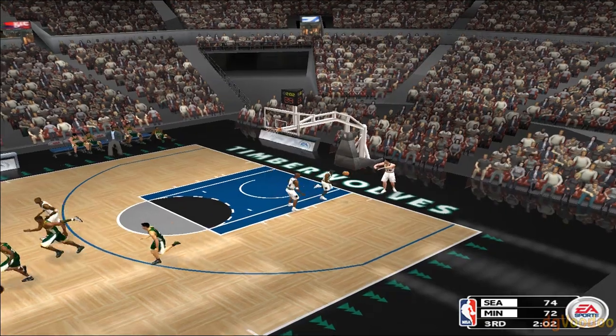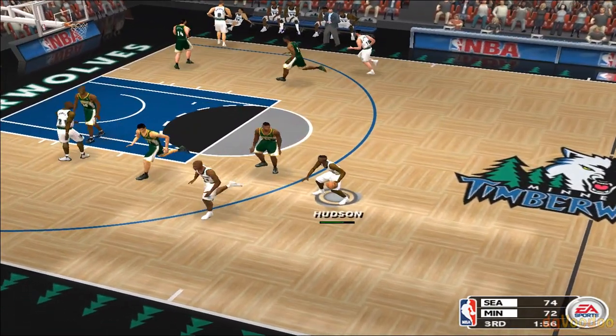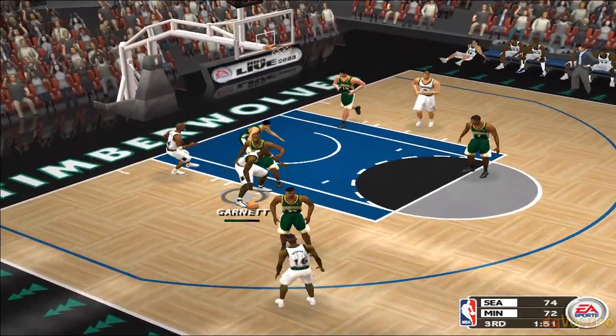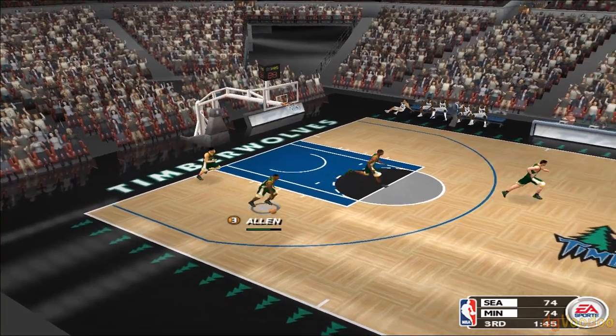Bones buried. Is making more connections than a telephone operator. That's a sin. Nothing wrong. Hudson sets up the offense. I think we're seeing a call for some post play here. They want to work the ball inside to see how the defense reacts. Got it.